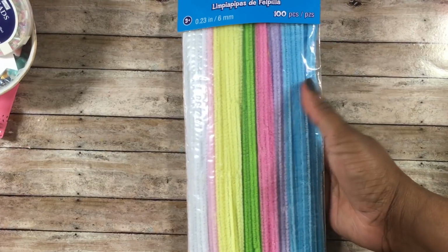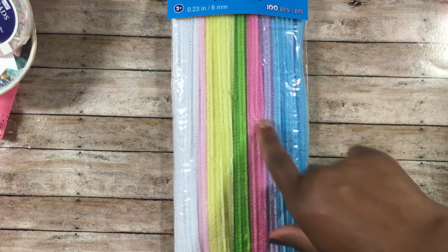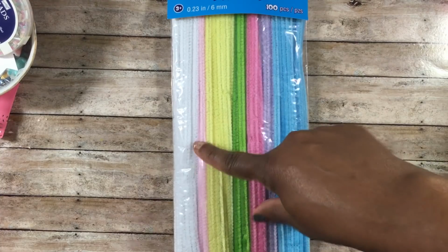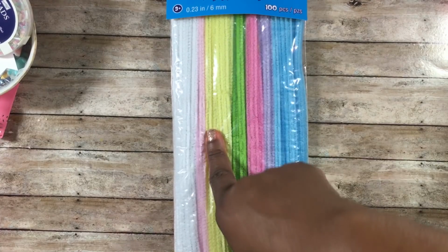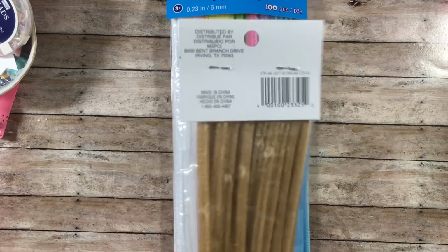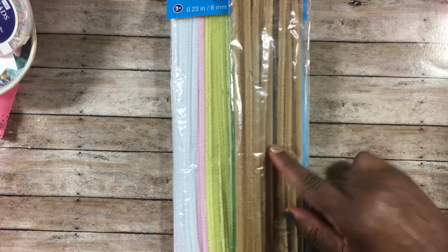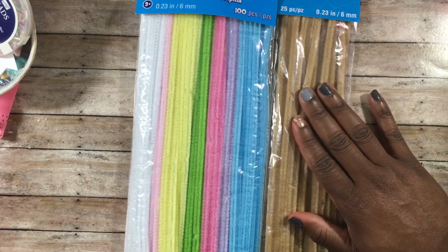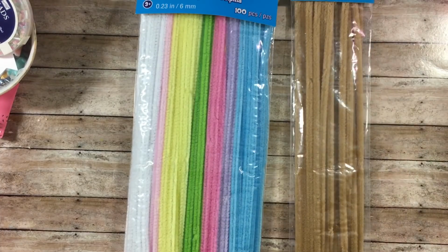I picked up these Chanel pipe cleaners in these really pretty pastel colors. I did see a lady do these really, really pretty Chanel pipe cleaner animals, and I wanted to try them out. She sent them to Rosa, who is Rosa's Creative Way here on YouTube, and they were so pretty. And if I find her video, I will link it down below. I know I have her video because I saved it in my favorites so that I can try to make the little animals that she made. But I also picked it up in this tan color as well.